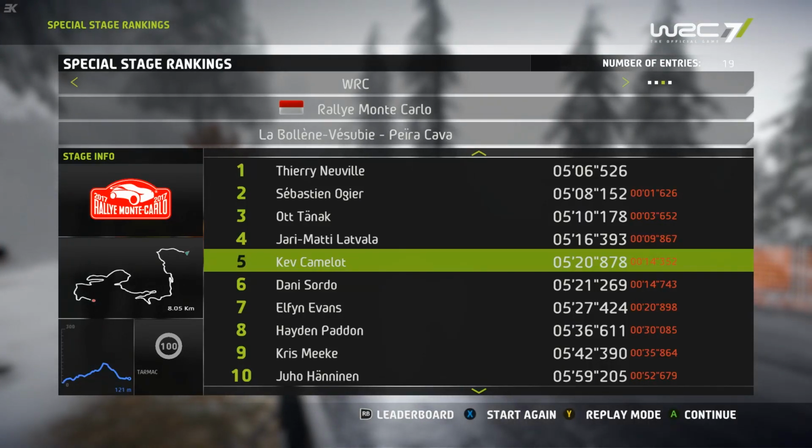Oh, we just missed out. If we didn't make that mistake at that fast left, we would have got a top 4. But in the end, we finished in 5th, 0.4 seconds ahead of Sordo, so we're finally ahead of the Spaniard.